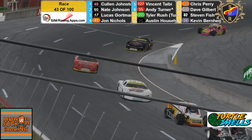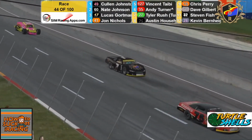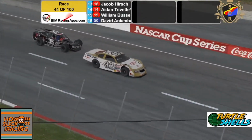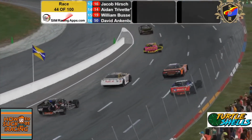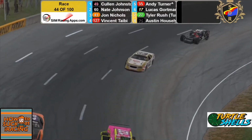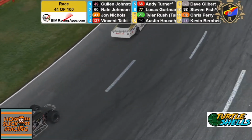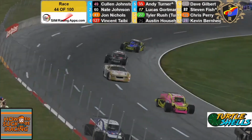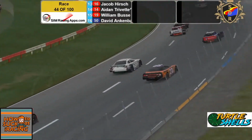Let's go find Stephen Fish. Stephen Fish had a win, I believe it was at Nashville. Looks like he got a little damage in that exchange as well. Not too bad, shouldn't affect him too much. Looks like he's checking his handling out right now. And we've got the 35, Andy Turner, back there. Andy Turner, again, our winner at Bristol last week.